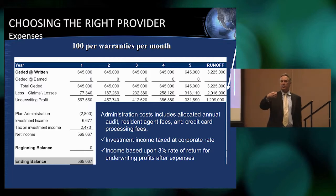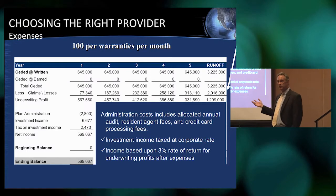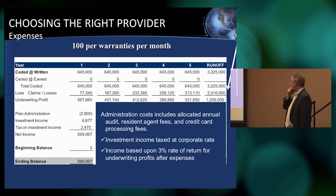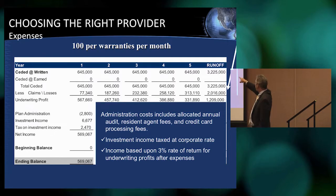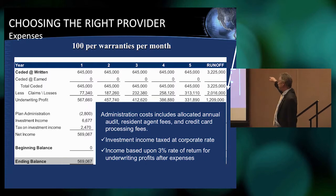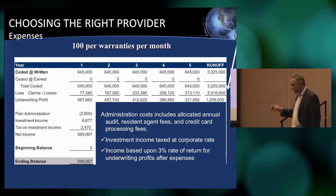That money's going to sit in your bank account. It's going to earn investment income. Investment income is going to be at the direction of the underwriter. You can't go play the ponies with it or take it to Vegas. All right? It's going to be Grade A bonds, money markets, CDs, what have you. The only thing taxed on a controlled foreign corp is your investment income. You see the numbers, 567, 457, second year 412,000. That money is being pumped into your bank account. That 3.2 million is earning investment income. That income that they make every year, there's no tax on that. One of the advantages of having an insurance company. All right, you don't pay tax on investment income.